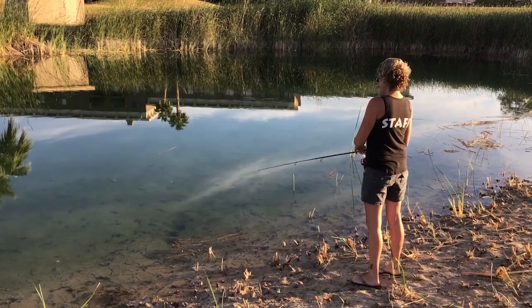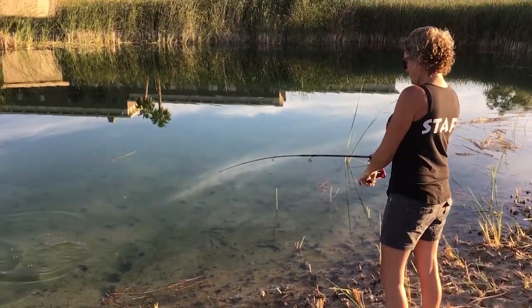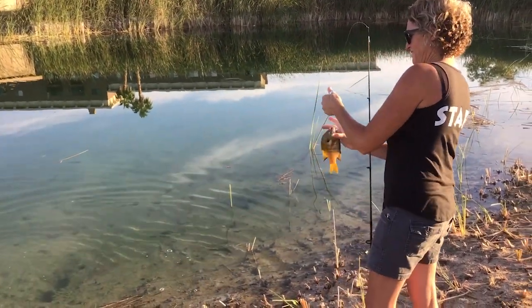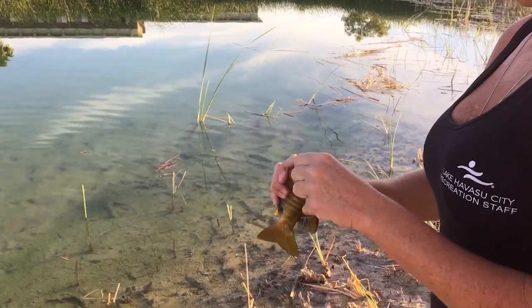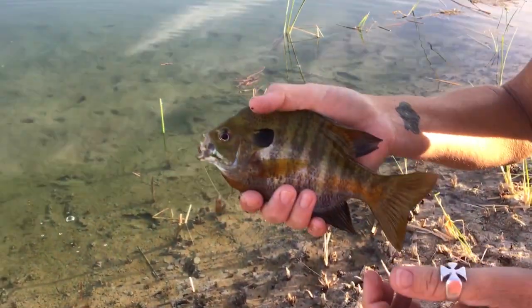Sarah, you got a fish? Yeah, but I think mine's bigger than Donna's. Uh-oh. Let's see. Oh, it is, Sarah. Holy smokes. What kind is yours? I think it's a sunfish as well, but I'm gonna need George. A sunfish as well. Let me take a look at that. Wow, that is so cool.